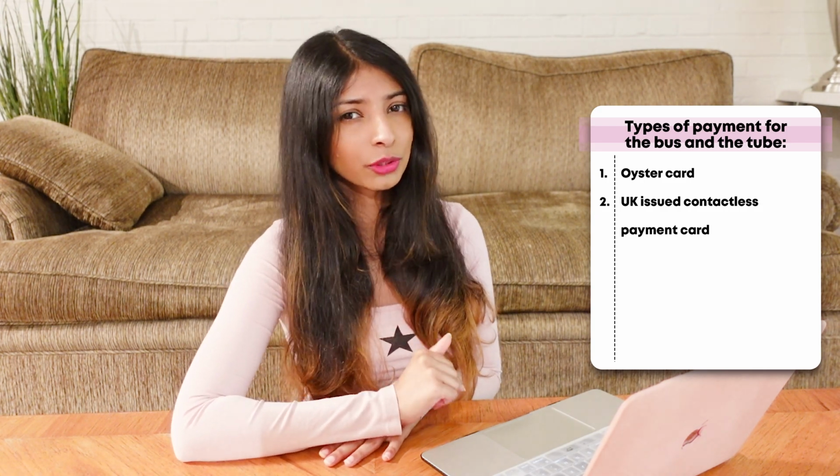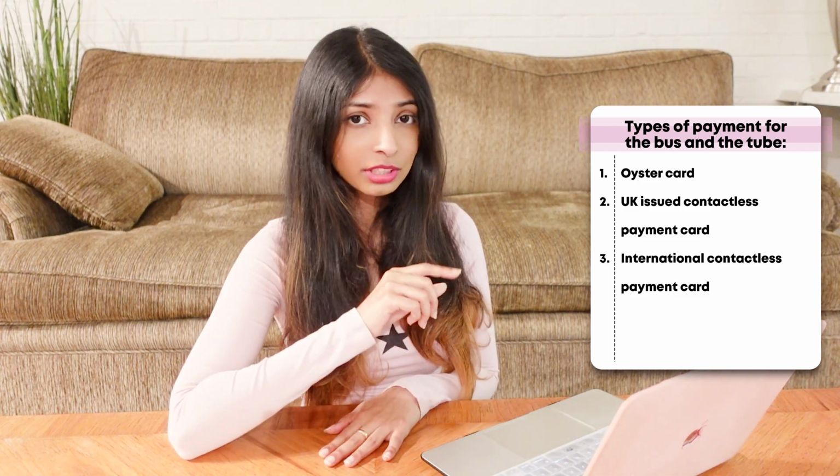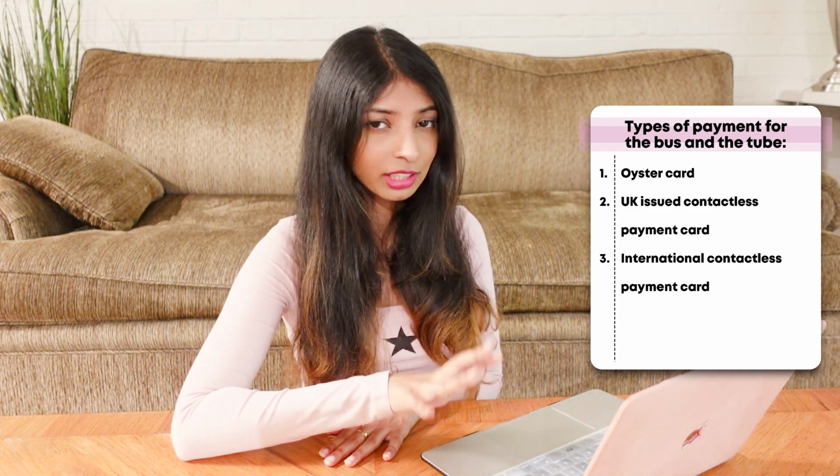There are also a few international contactless payment cards that you can use, but you need to check if they first work in the UK and if they have any transaction fee attached to them.